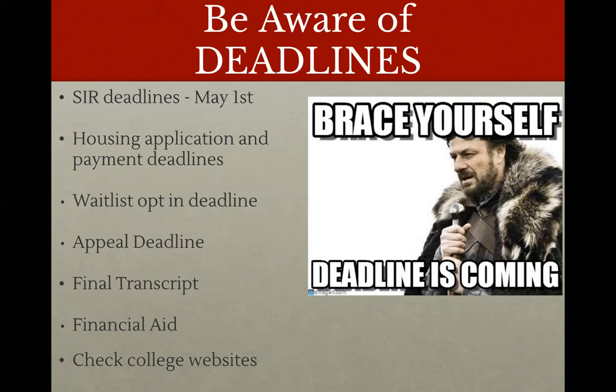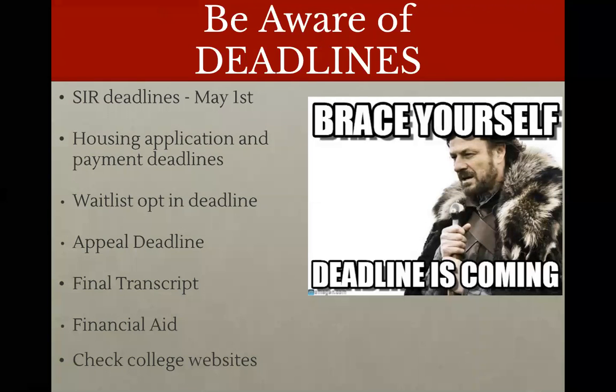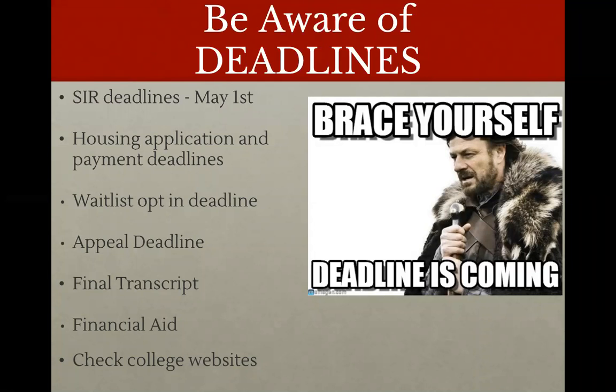A lot of schools have a lot of people wanting to go, and so you really have to be on top of it and make sure you commit by that date. Other deadlines to be aware of are waitlist deadlines. So sometimes if you're offered a spot on the waitlist, colleges will say you need to opt into the waitlist by a certain deadline. So you'll want to be aware of that. Making sure that you know when your final transcript needs to be sent, financial aid deadlines, things like that. And you can also get a head start by checking your college websites to look up when these deadlines are.